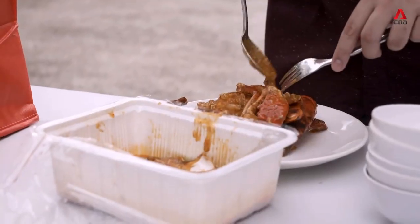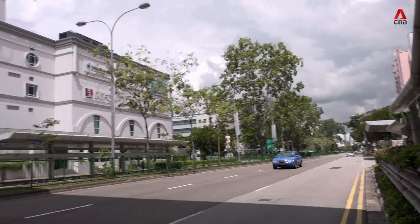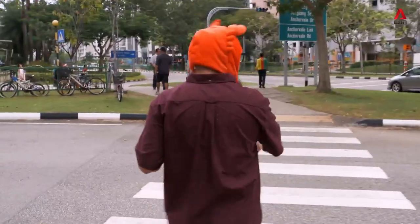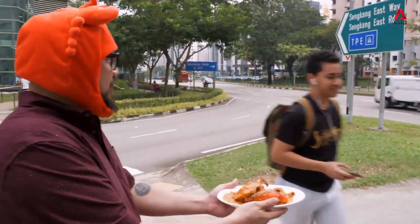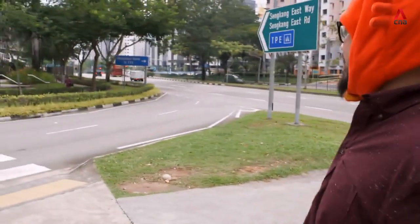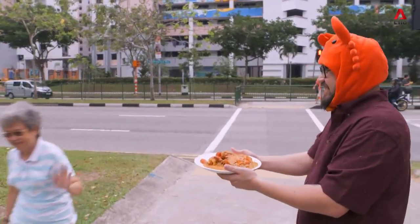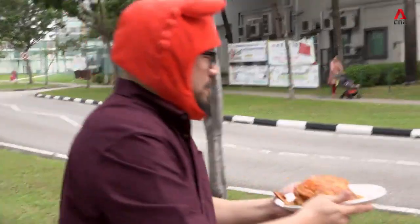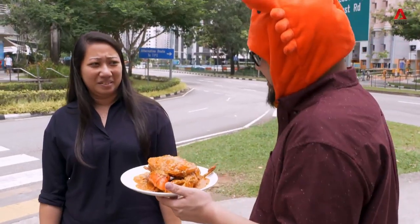I've even brought a special hat to help me attract people for this taste test. And of course in Singapore, the best place to find a crowd is around the shopping mall. Chili crab. Why? It's very good. Hey, man. You want some crab? I got crabs. Auntie, I'll see you. Miss, want to try some chili crab? Very, very special chili crab.